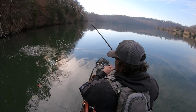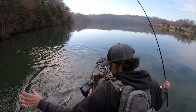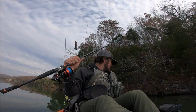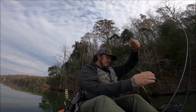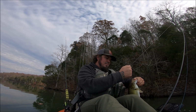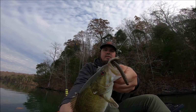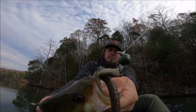Oh, that's a good one. He is mad. Oh, buddy. Third smallmouth, guys, off this wall. So we're definitely in here. Not a bad one either. Barely. Look how I had this fish hooked. Look at his lip. Right in the tip of the lip is how I hooked that fish.